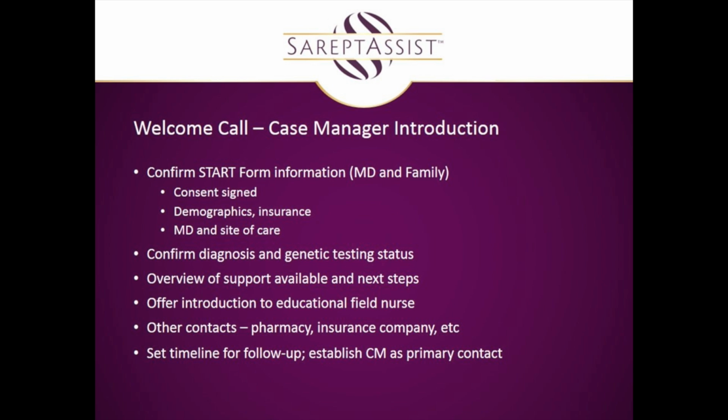And then we talk about, one thing with a therapy like this is it can get confusing for a family because they'll hear from us, the case managers, they might hear from their insurance company, they could hear from a pharmacy. So we just try to give the family a warning that you could hear from multiple people, and if you're not sure about who that person is, always call back to the case manager as a primary contact.